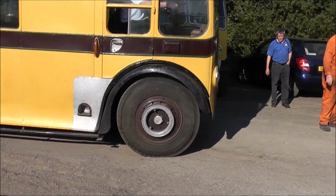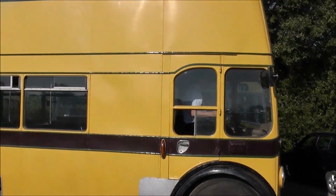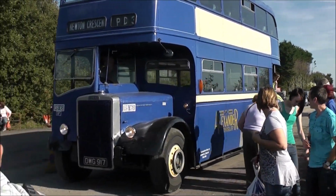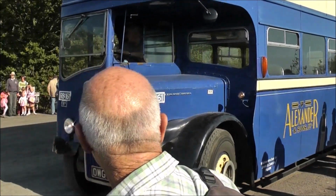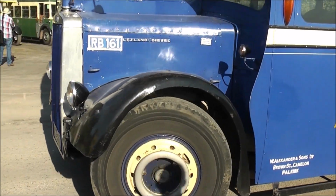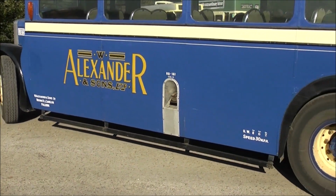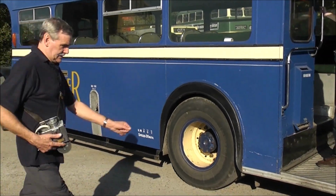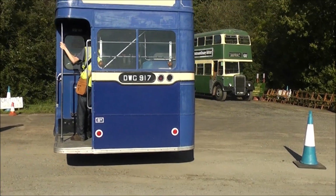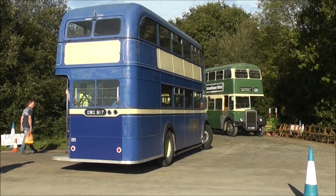See, this is one of the Bournemouth ones. I've never seen this one before. Alexander, we're a Scottish company. Yeah, fast. This is a prime place to see all the buses, though, isn't it? Yes, it is. Really? Yes.